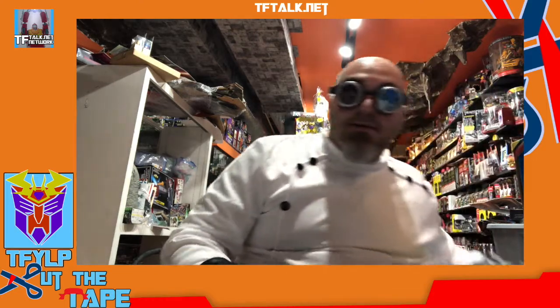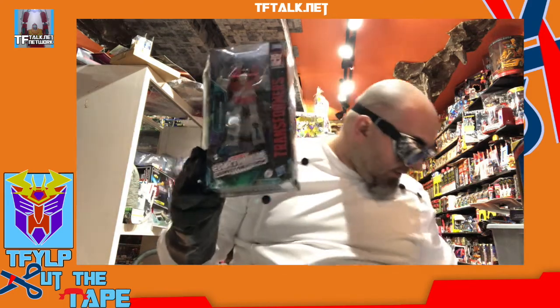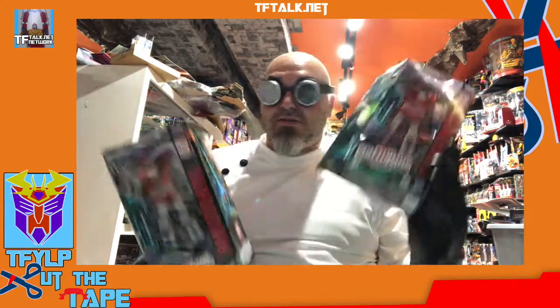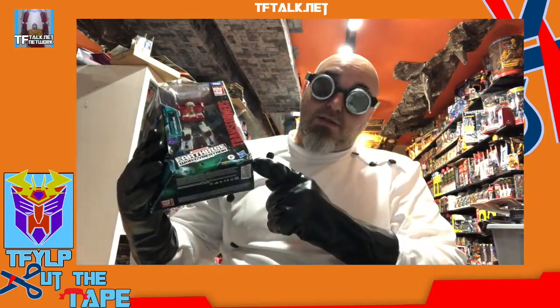And finally, at Target, I have procured myself the Earthrise Starscream. And a second. One to open, one to keep in the package. Which one will it be? Will it be this one or this one? Let's compare. Oh, instantly I can see it would be this one that I will open because it has a ding in the corner. You will stay in the box. That is your fate. You exist to stay in the box. We will not cut the tape on you, my friend. We will cut the tape on this.